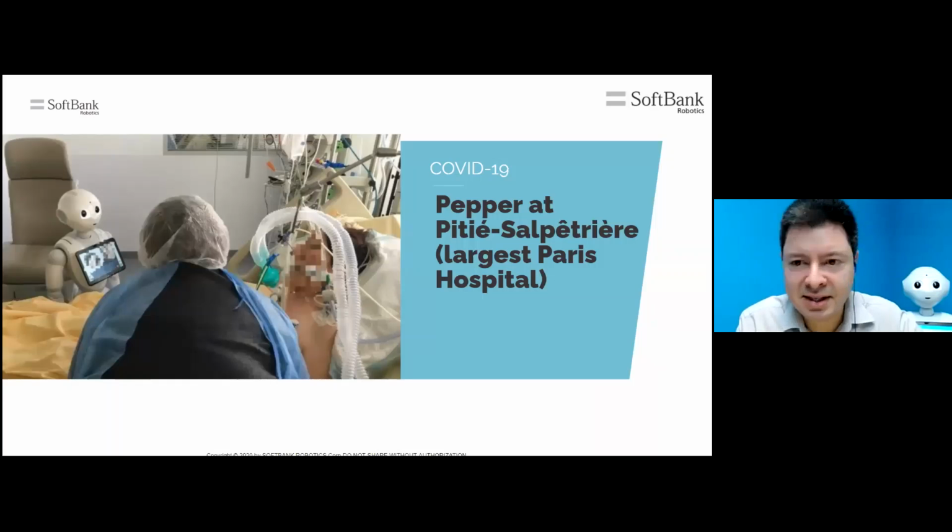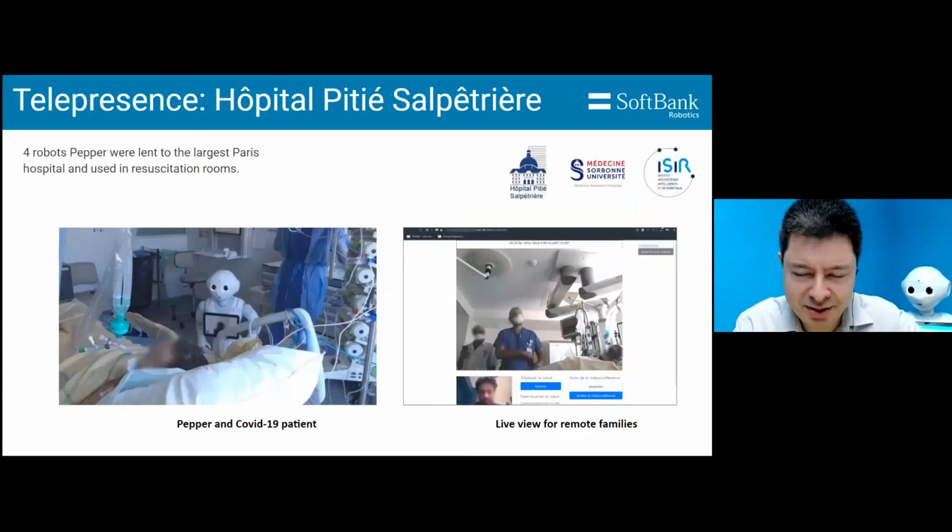There, Pepper has been tested and deployed as an experimentation for telepresence. Especially in the very difficult time of COVID-19, in the resuscitation rooms with patients who really need a lot of care, and they don't have very good vision, and they have all the tubes and masks on, but they can use Pepper to talk to the family. And of course, the family couldn't come into the hospital to visit them because of COVID-19. So this is what we've been doing with the hospital Pitié-Salpêtrière and the Sorbonne University, to try Pepper in a new way and to see with the medical staff if a humanoid robot can provide support. So this is what we have done in Paris as a test.